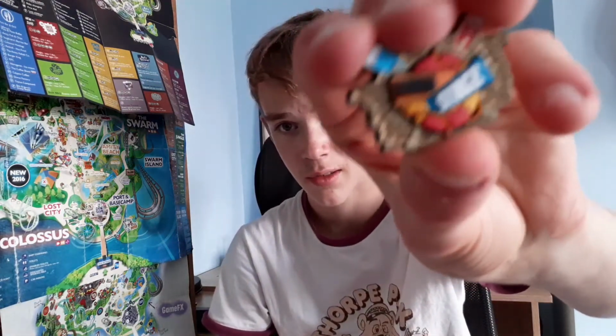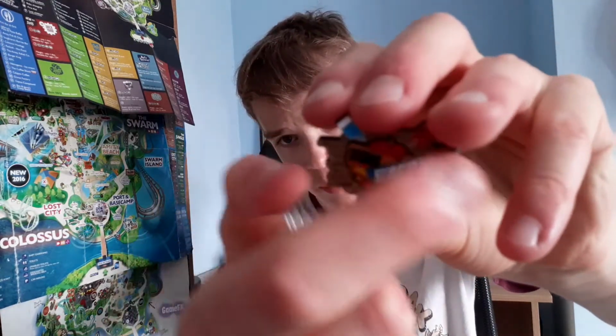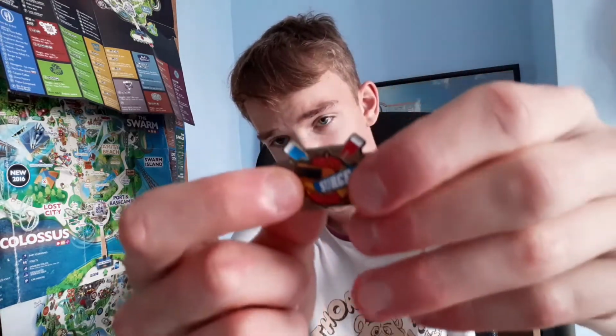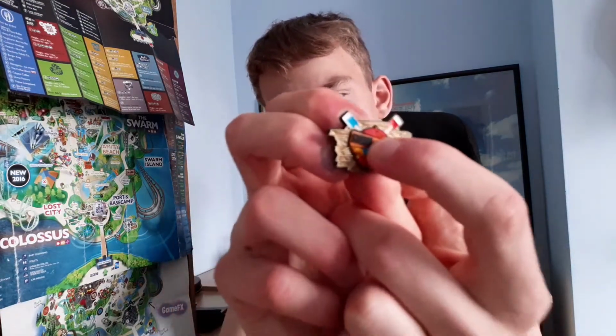Back to another Thorpe Park pin badge. This is Storm Surge, which is the rubber ring type water ride. I can't really describe it that well. It's not the best at the park, but it's got a good pin badge of the logo, which you see out the front of the ride, with it saying Storm Surge with a rubber ring boat, oars and a wooden plank, but it's actually made of metal on this. And this bit here is what's the word? Whatever the word I said, it's rubbery.